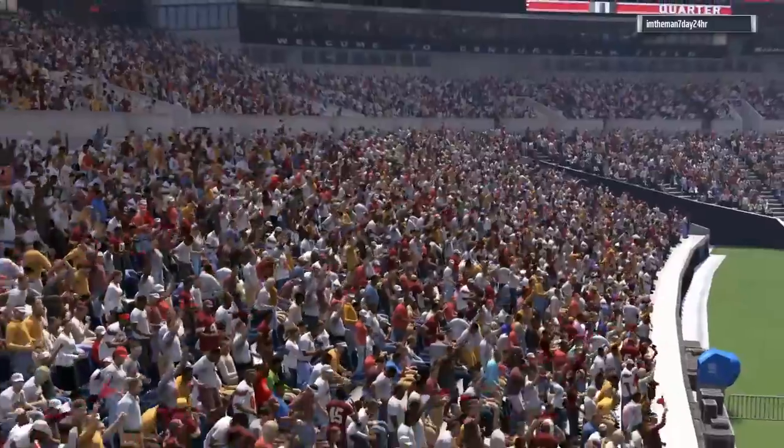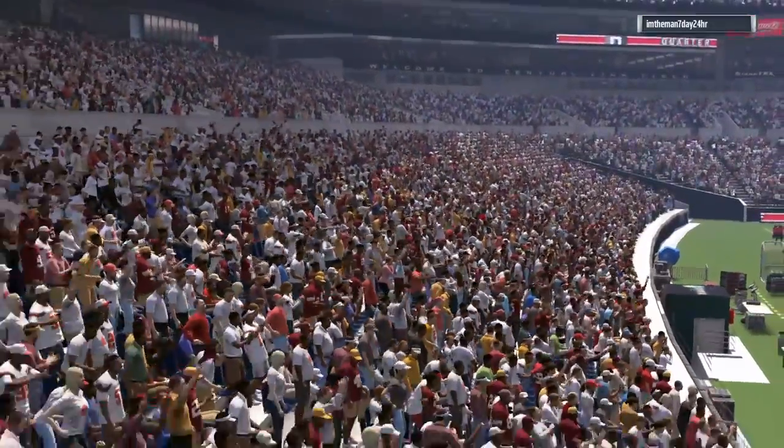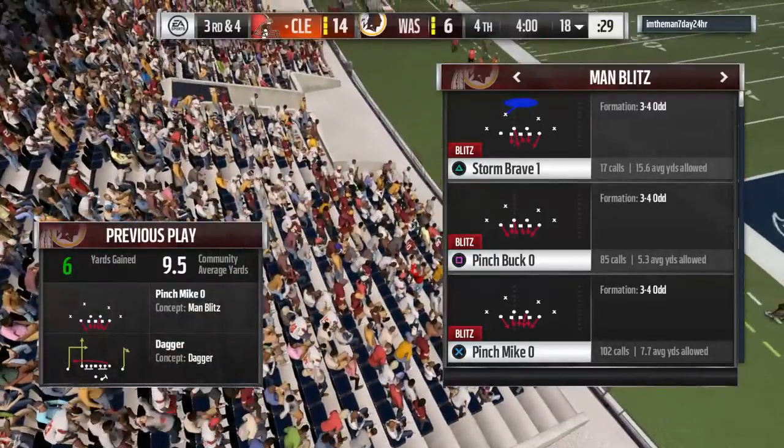Back now in Seattle, Washington. It's the Browns football, and they've got the lead here as we start quarter number 4.